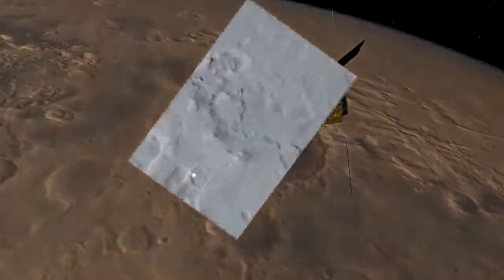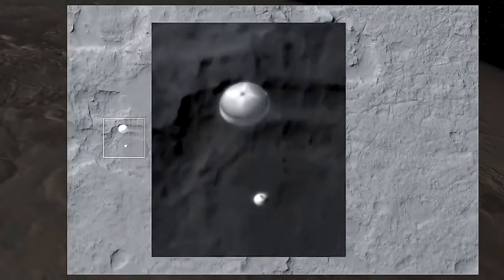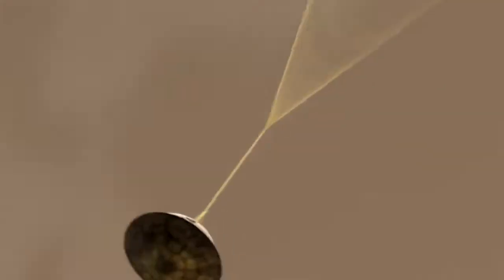We should have parachute deploy around Mach 1.7. The parachute is deployed. We are decelerating. Heat shield has separated. We've found the ground. We're down to 90 meters per second at an altitude of 6.5 kilometers and descending.